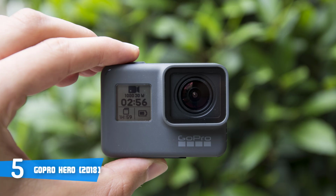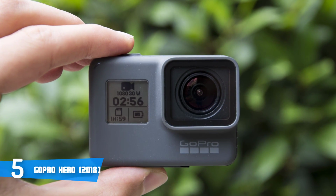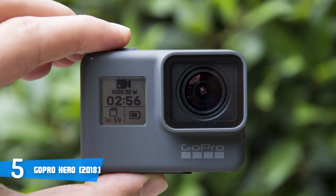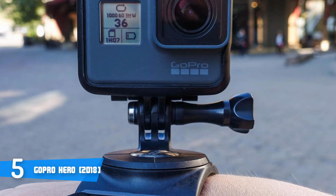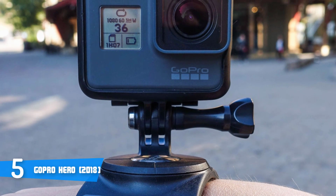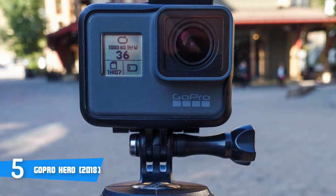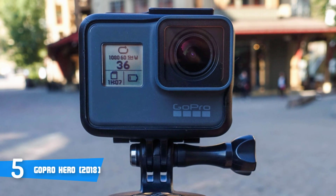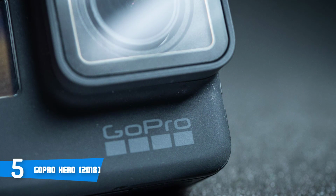Design-wise, the new Hero looks identical to the Hero 5 and Hero 6 black cameras. It uses the same rubberized, matte grey body that's waterproof down to 33 feet without the need for an underwater case. It has the same 2-button interface, front LCD information display, and rear touchscreen. Connectivity is also the same, with USB-C, HDMI, and both Wi-Fi and Bluetooth.